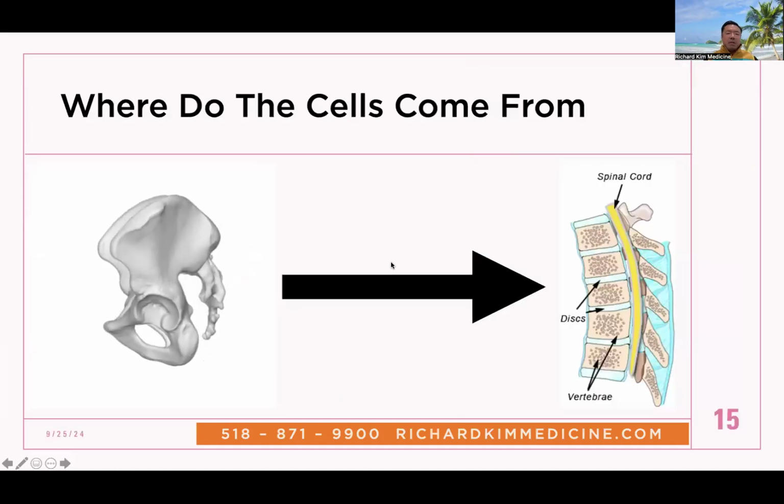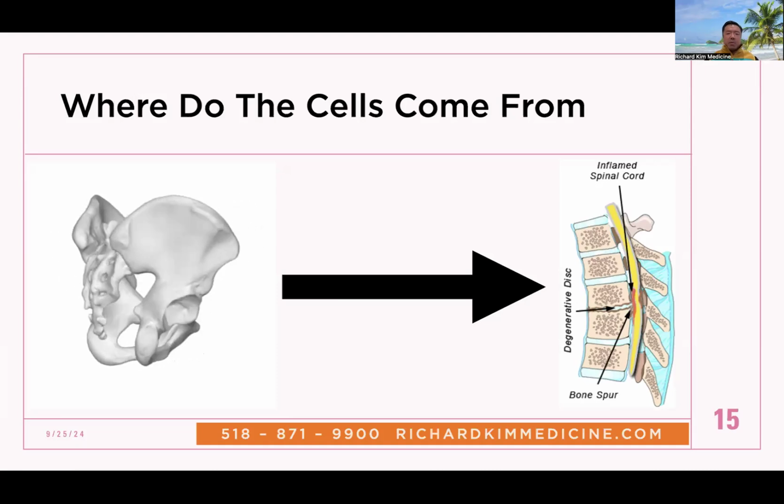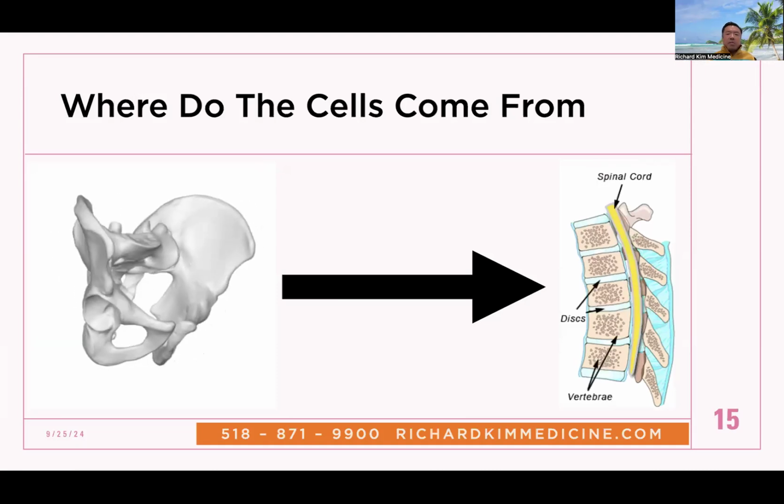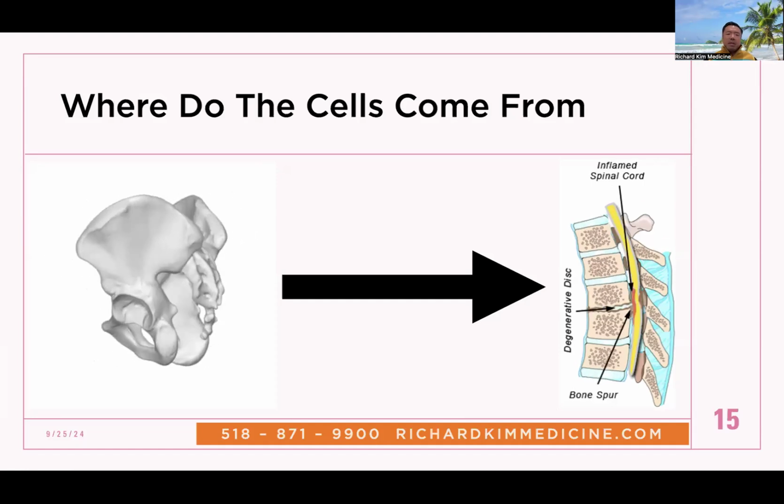Where exactly do the stem cells come from? Well, they come from the posterior of the pelvis here, and we're injecting them into various locations, including the discs of the spine in this example.